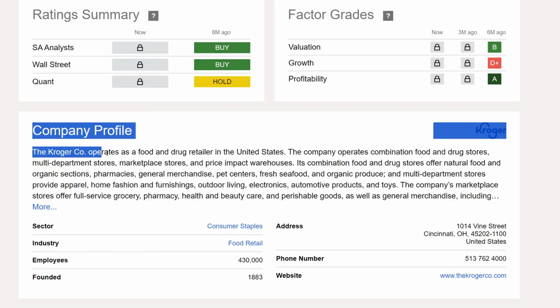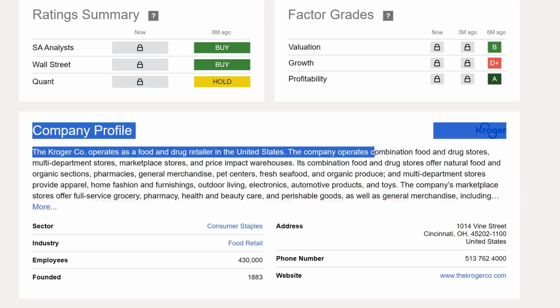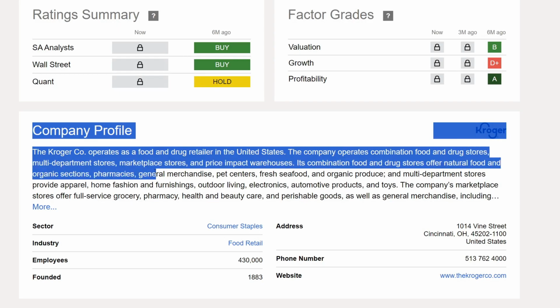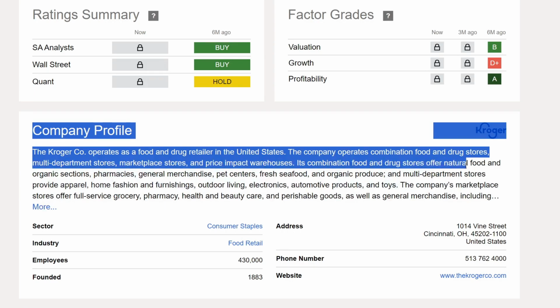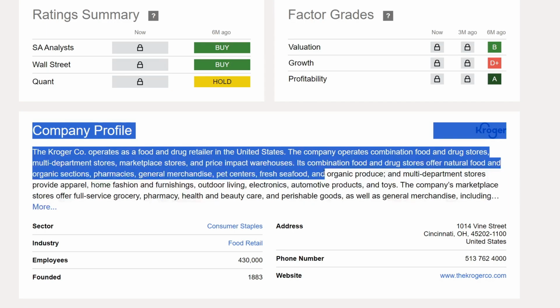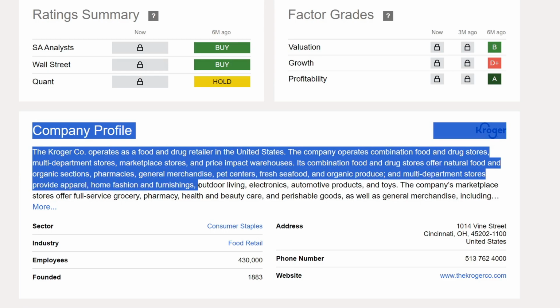So the Kroger operates as a food and drug retailer in the United States. The company operates combination food and drug stores, multi-department stores, marketplace stores, price impact warehouses. Its combination food and drug stores offer natural food and organic sections, pharmacies, general merchandise, pet centers, fresh seafood and organic produce, and multi-department stores provide apparel, home fashion, furnishing, outdoor living, electronics, automotive products, and toys.